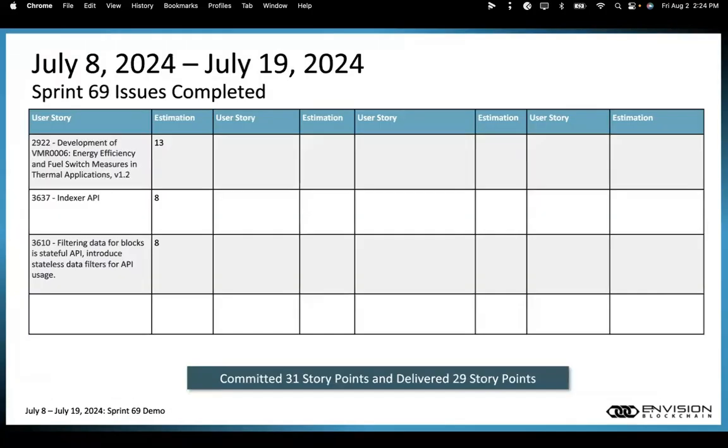Talking about Sprint 69, in Sprint 69, we committed to 31 story points and we delivered 29 story points, which includes 2922, which is the development of VMR0006, which is energy efficiency and fuel switch measures and thermal application, which is version 1.2. We also worked on 3637, which is indexer API. We also worked on 3610, which is filtering data for blocks, a stateful API. Introduce stateless data filters for API usage.